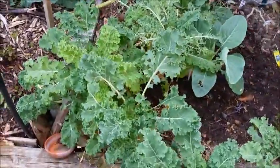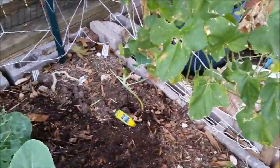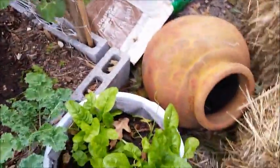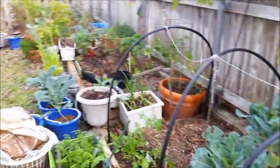So here's some more kale. This is the collards got eaten, but look, they're starting to grow back again. And there it is again. Something ate it. But I'm going to be fine. We're going to be fine. Some more radishes. But this is the garden, looking sad.